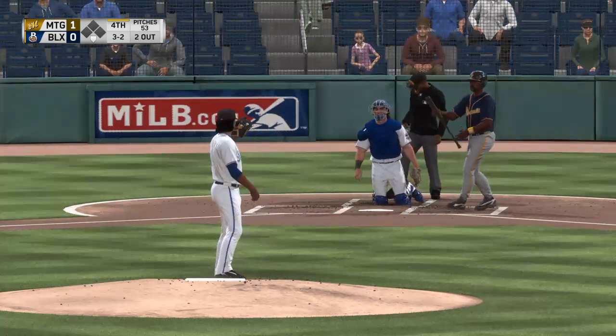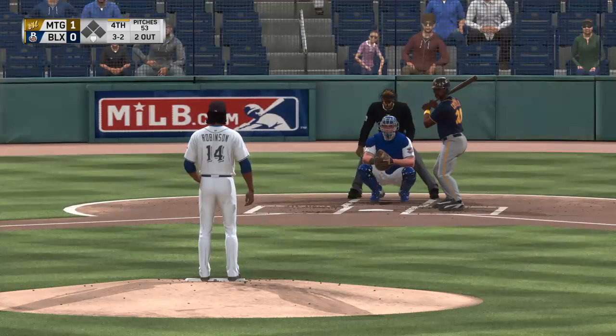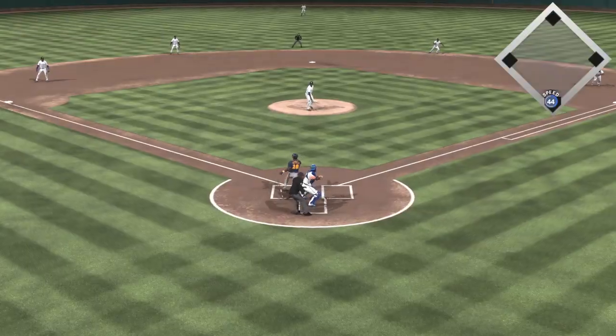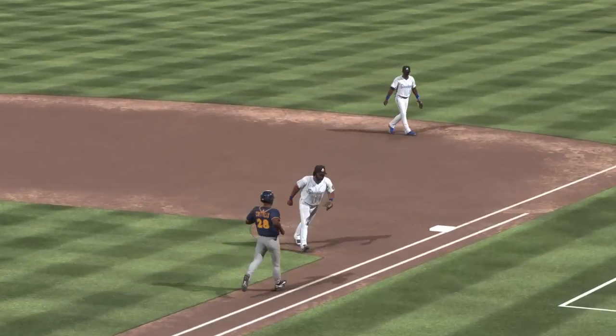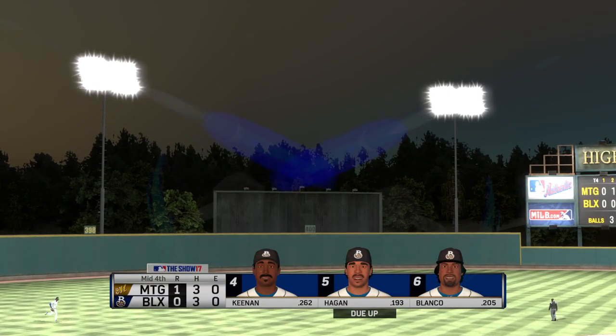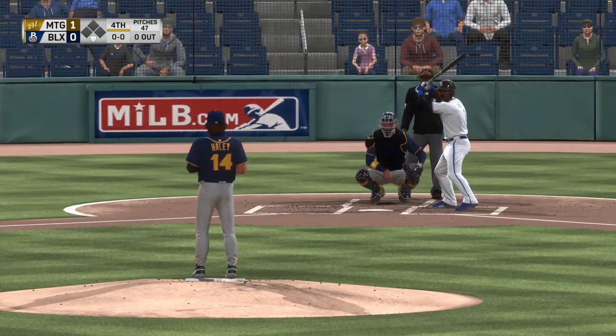And this is fouled back and out of play. Swing and a miss at 1 in the dirt. And the throw to first ends the inning. So they go quietly here in this half inning. To the bottom of inning number 4 we go. And Montgomery's out in front here. 1-0. Leading off the 4th inning.